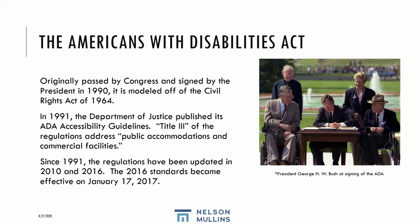In 1991, the DOJ started implementing its regs and put out its accessibility guidelines, and Title III of those regulations addresses public accommodations and commercial facilities, which obviously is what applies to banking institutions. Since 1991, when these regulations came out, there have been updates in 2010 and 2016 being the most recent, which were effective on January 17 of 2017.